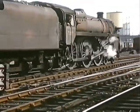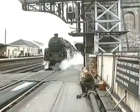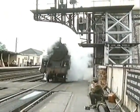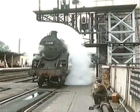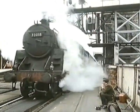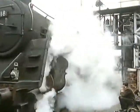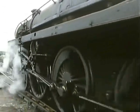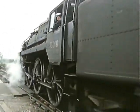With the standards, all these items were standardized as well. The Class 5s had the same 6-foot 2-inch driving wheels as the Britannias, the Duke of Gloucester and the Clans. Cabs and tenders were identical as well, so it was simple for drivers from different regions to climb aboard and find there was no familiarization needed.